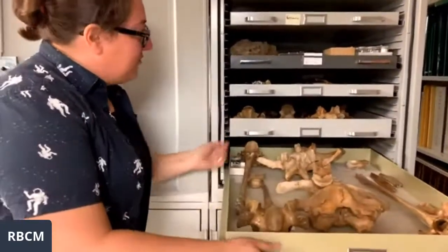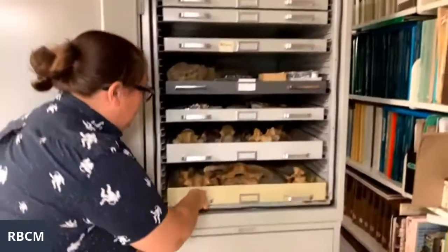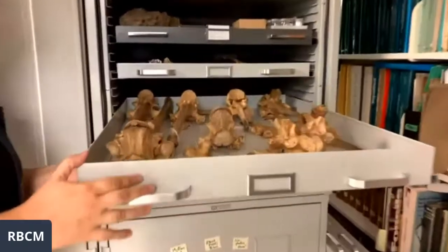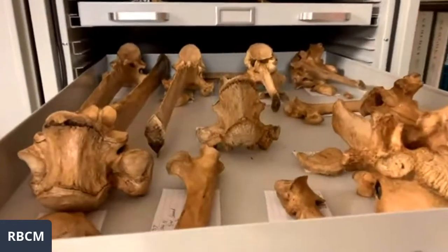So all of these drawers in this cabinet, or at least these first three drawers, are parts of this skeleton. So you can see a big skeleton takes up a lot of space in a collection.